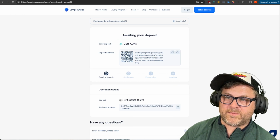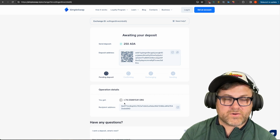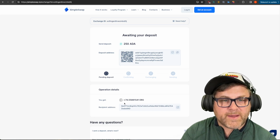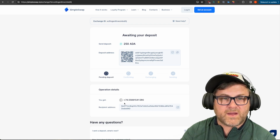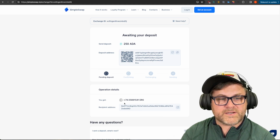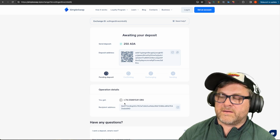So here we go. Awaiting a deposit. Send 250 ADA to this address. Make sure you read this. Double check, please. There's nobody babysitting you. There's no FDIC, nothing like that holding your hand in case you screw up. It's very important that you're diligent with your own funds, your own custody. We're big kids here. Let's do this.